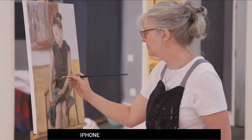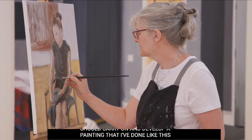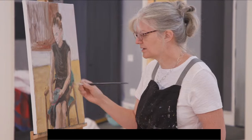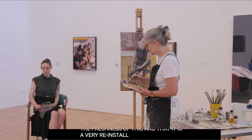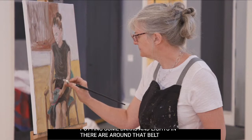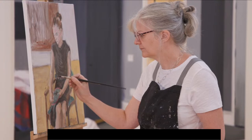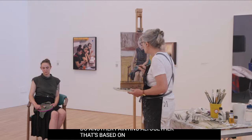I've always got a bit of a debate with myself about whether I should carry on and develop a painting that I've done like this when I get home. But I kind of like the freshness of this and that it is a very instinctive, you know, instant response to the subject. So I'm just putting some darks and lights in there around that belt. I think maybe the thing would be to do another painting altogether, perhaps based on this. Have this as a kind of first go.